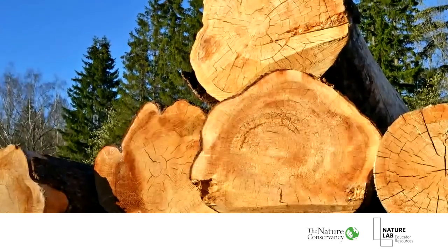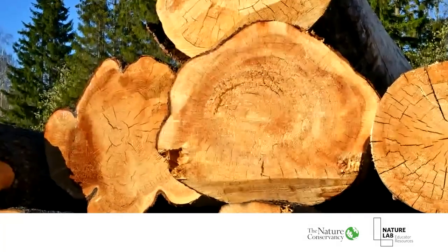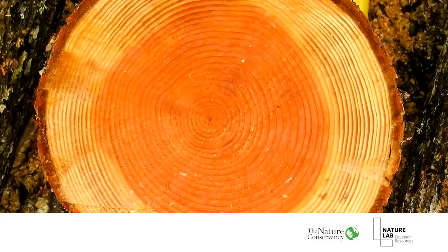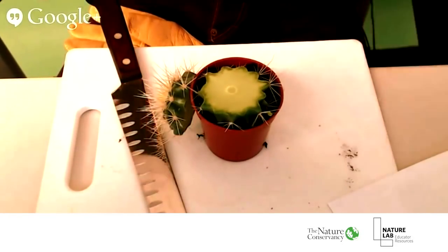Now, if we took a tree like the Douglas fir and we cut it sort of sideways here, the same way we cut this cactus, all we'd find is a whole bunch of dry wood. The Douglas fir just doesn't need to store water in it the way this cactus does. So this is a really interesting way that the cactus has evolved to store water.